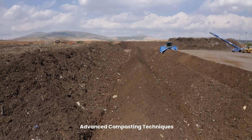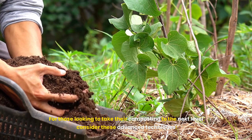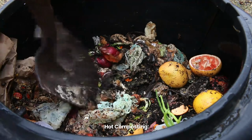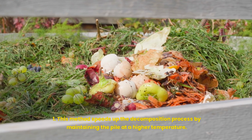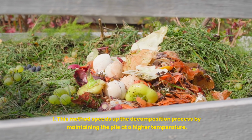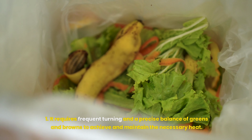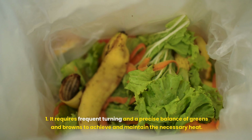Advanced composting techniques. For those looking to take their composting to the next level, consider these advanced techniques. Hot composting. This method speeds up the decomposition process by maintaining the pile at a higher temperature. It requires frequent turning and a precise balance of greens and browns to achieve and maintain the necessary heat.